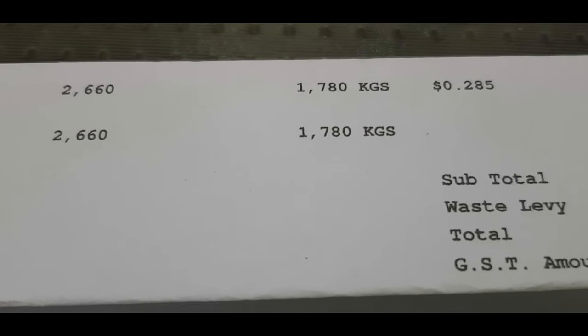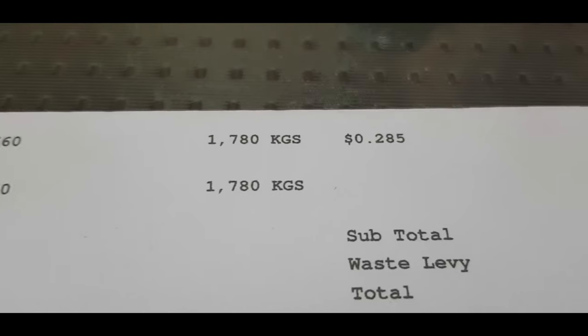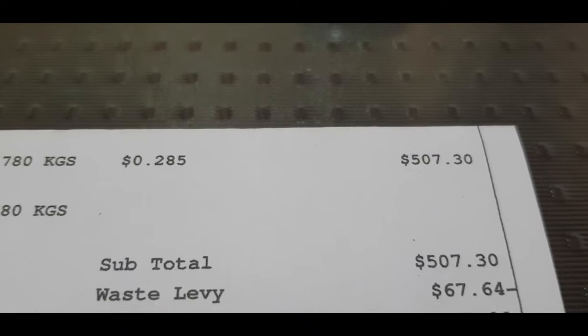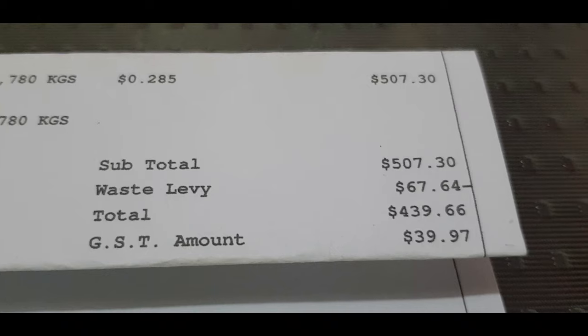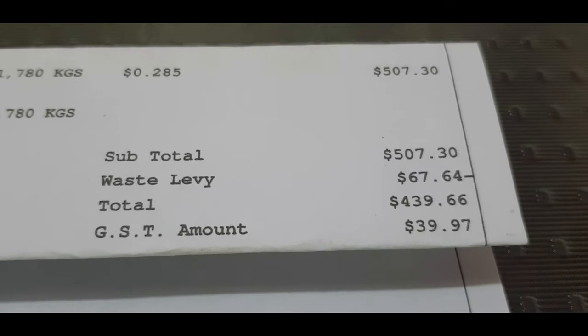We did just take in pressing steel. We weighed in vehicle and all, 4,440 kilos. We tared out at 2,660, I think that's with the IBC pods and the trailer. We actually weighed 1780. It was 28.5 cents a kilo, so they paid 507.30. They take out their waste levy of 67.64. We bring home a total of $439.60, because the GST is already included in that total.